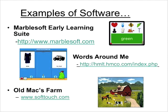Exactly. It also provides opportunities for cause and effect, choice making, and early learning. And computers are so motivating for so many kids. It really does assist in that learning. So let's look at some examples of some software, first of all. Well, I was just going to ask you that. Give us some examples of some software.